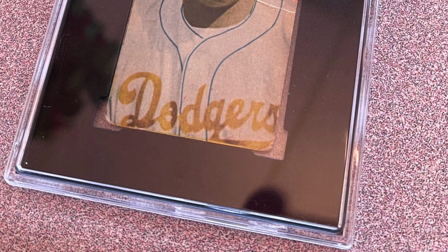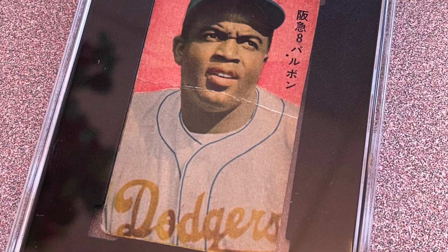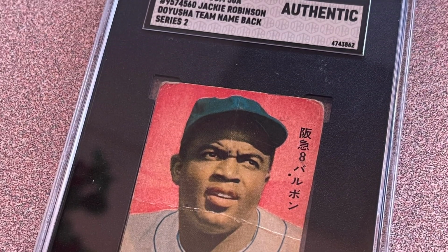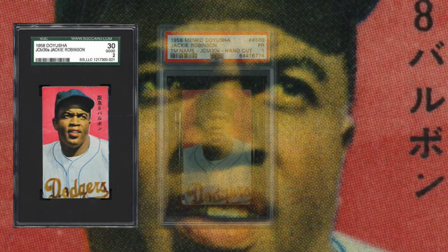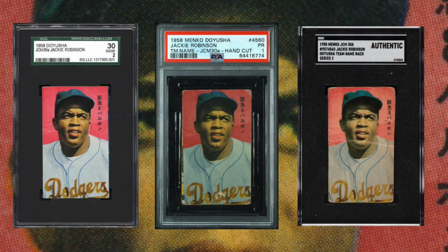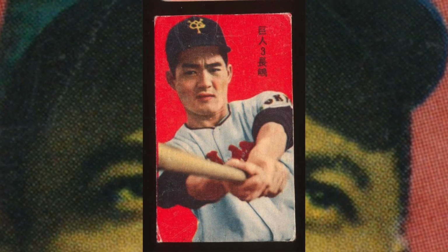And it looks like a few short months after that PSA 1 came up for auction, the owner of the raw copy decided to have his graded and send it to auction. But again, few people knew this card was up for auction, and even fewer knew about its story or its significance. As far as research suggests, this card has only sold 3 times publicly since 1958, and never the same copy. The 1958 Menko set is filled with some very cool looking artwork on the cards.